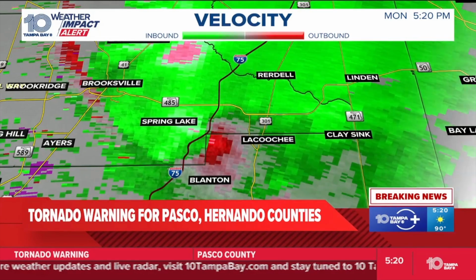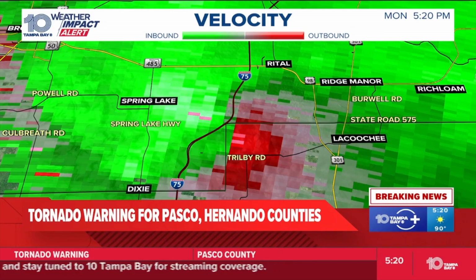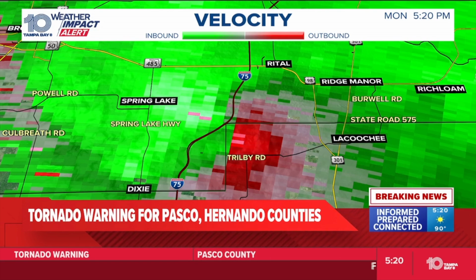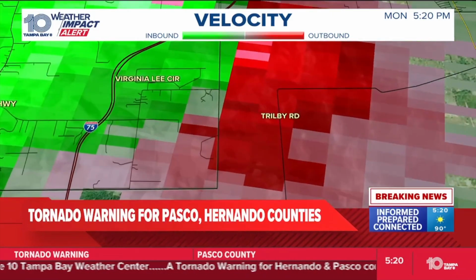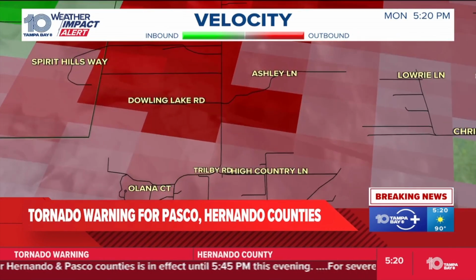All right, back to the tornado. Just got another scan in here. That looks a little bit better to me, but that is still rotation. Still treat that as a tornado. Now south and east of 75, and right towards Trilby Road. Let me get in here a little bit closer if I can. Okay, there we go.